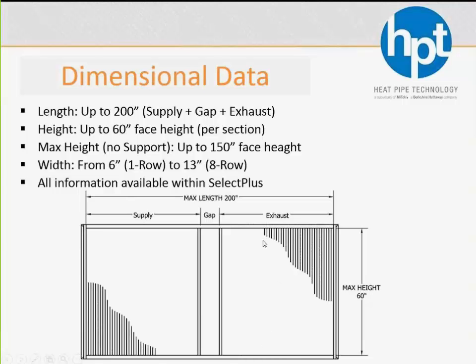The max face height is 60 inches per section. The max height that we would build a heat pipe to is up to 150 inches of face height, and that would be 3 50-inch sections, and they're self-supporting. After you get past 150 inches, you'll have to have an intermediate support in the air handler to accommodate any extra weight. The width on a 1-row system is 6 inches. On an 8-row system it is 13 inches, and all this kicks out of Select Plus when you do it.